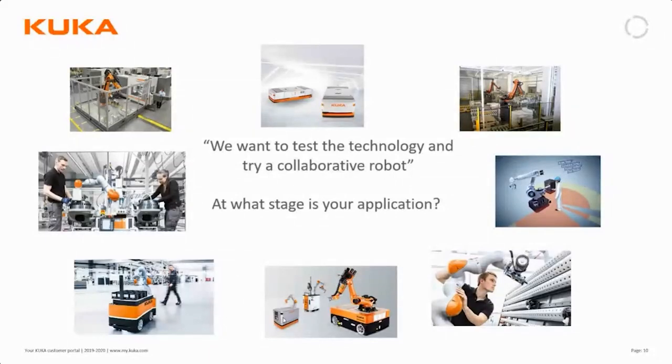So we very much would like to help you when you have a need or want to try this technology. It's equally important that, okay, fine, we want to try a collaborative robot, then you also need to find an area of application where a collaborative robot is suitable. And this discussion or analysis is what we would very much like to help you and your customers to discuss. So we ensure that we actually get the right solution for the right application at the end of the day.